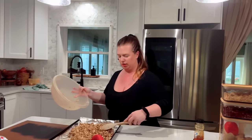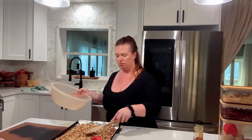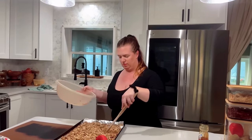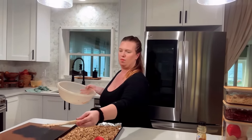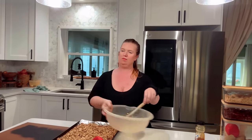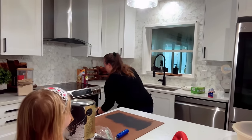Try and spread it out as evenly as possible on this tray. You want to try? What do you think? Good? Okay. Want to put it in the oven? Hey Google, set a 15-minute timer.